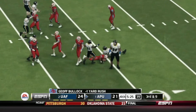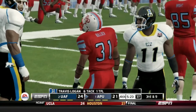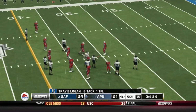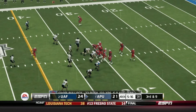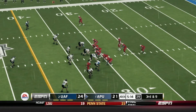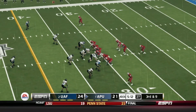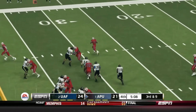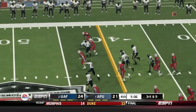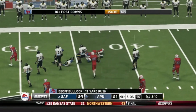Drilled at the 31-yard line. Call a loss of 1 yard on the play. That'll make it 39. Right left. Three down. Check three. Bullock on the right side, and he tackles him hard at the 42.